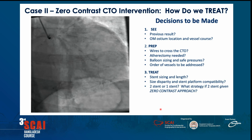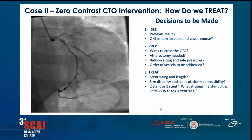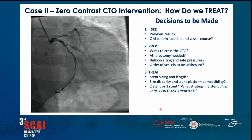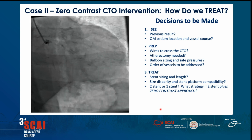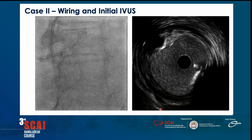And then we treat. So this is where it comes down to using your tools to create your strategy, right? Do we 2 stent? Do we 1 stent? Do we DCB? Do we leave the CTO alone? Are we going to give this guy complete revascularization with a creatinine of 3 if we're going to have to use a ton of contrast? And then finally, of course, let's check our result and make sure we do a good job.